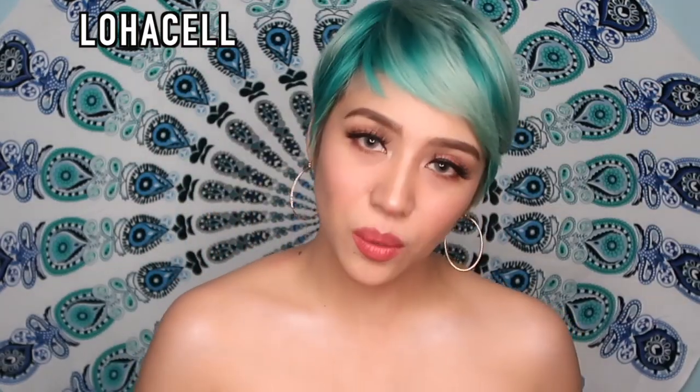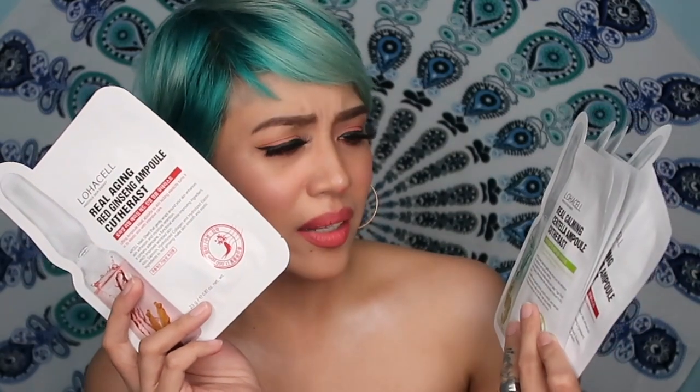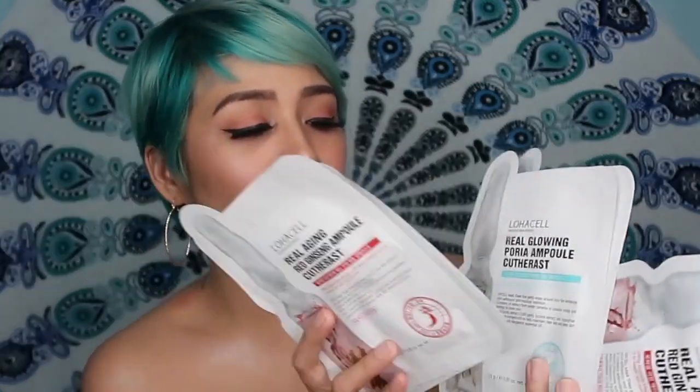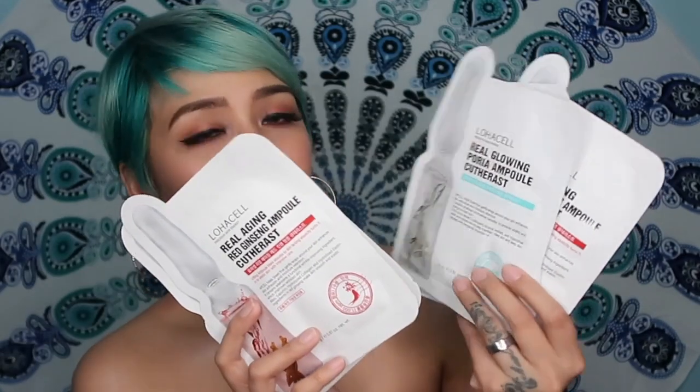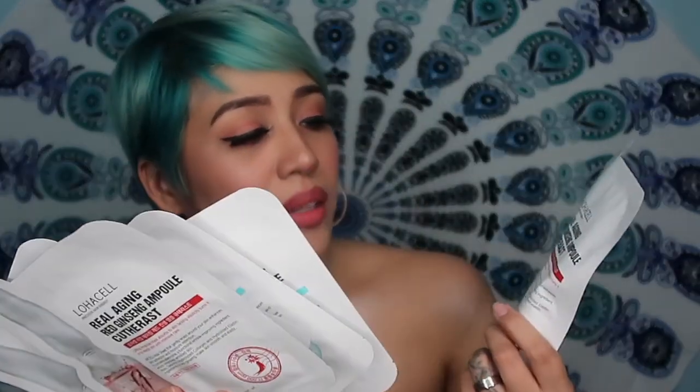Next up is something from Lohasel. You know Lohasel, right? It's a Korean brand and it focuses on skincare, but it also has products like lip tint. I have a couple of facial masks from Lohasel. Real Aging Red Ginseng Ampoule. I have Real Calming Centella Ampoule. Then there's Real Glowing Poria Ampoule. I have another Glowing Poria Ampoule. And then Real Aging Red Ginseng Ampoule again.